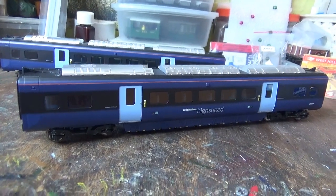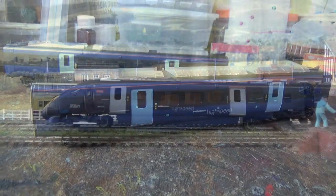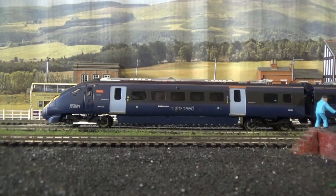So let's get these coaches connected up to the 395 and get the full rake running. So here we are down at the layout where the Javelin is waiting for its 2 extra coaches. Now, in the instruction manual and on the back of the train pack box and on the back of the box you get the 2 coaches in, it shows you the full rake and where the 2 coaches go. So the 2 coaches that you get with the coach pack, they actually go just behind the 2 coaches you get in the train pack with this model.